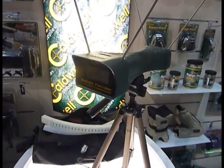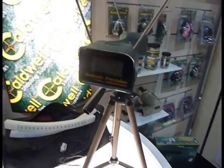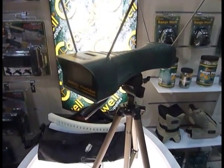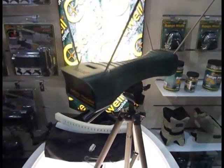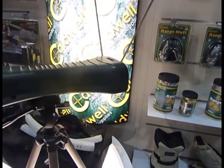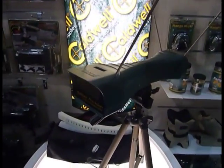We're on the Coldwell stand, and I've got something here that's going to absolutely take the chronograph market apart, I think. This is the Ballistic Precision Chronograph. It's extremely affordable. I won't go into price details at the moment, but believe me, this is probably going to be cheaper than any comparable unit out there. It's got the sky screen system, all the whistles and bells, but here's the kick.